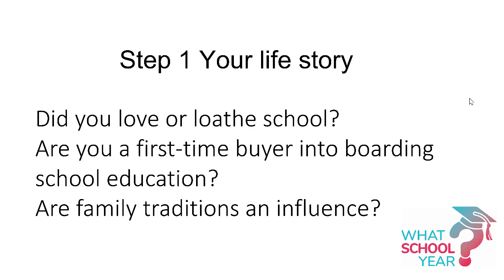But also, your child might have very different characteristics, a very different personality, and very different interests to you. So it's really important that you look at whether the school you have a family tradition for is the right one for your child.